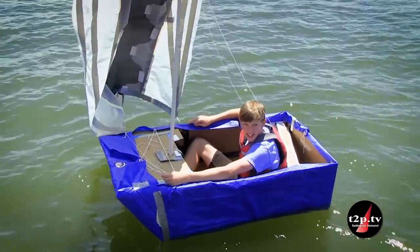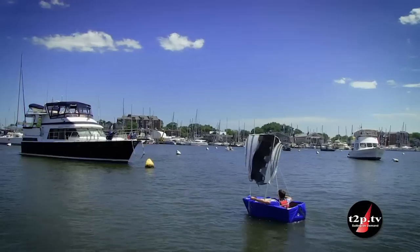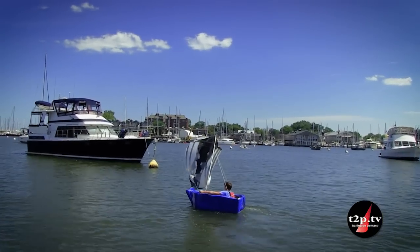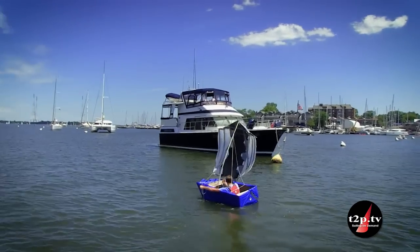How much is the water line? Like 2 inches. Beautiful. You may have built a floating hull. Yes. Try to drive it with your weight. This was the group that took measurements.